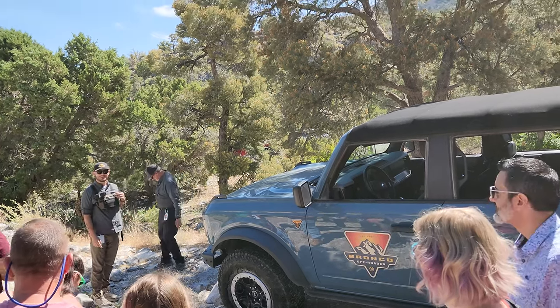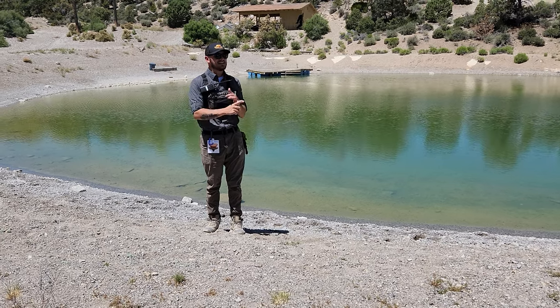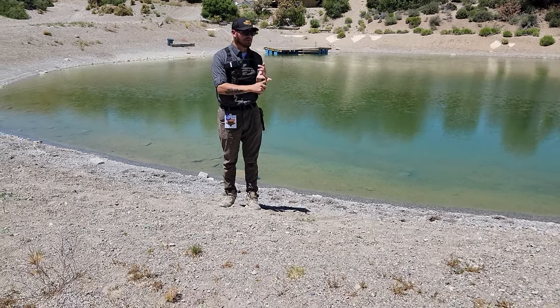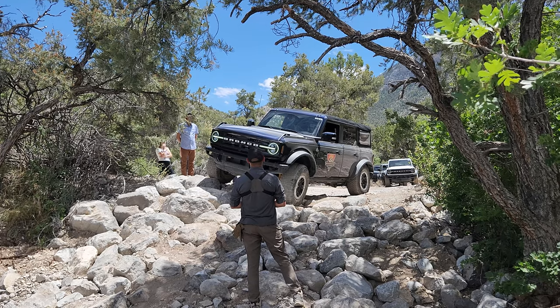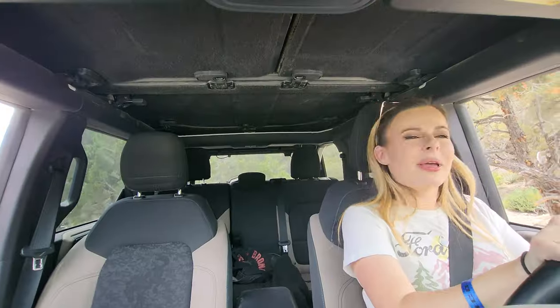We're an off-road vehicle. So Ford said, all right, let's not only teach them about their vehicles, but let's teach them how to prepare themselves to go off-road. Oh my goodness, it's great. And my gosh.